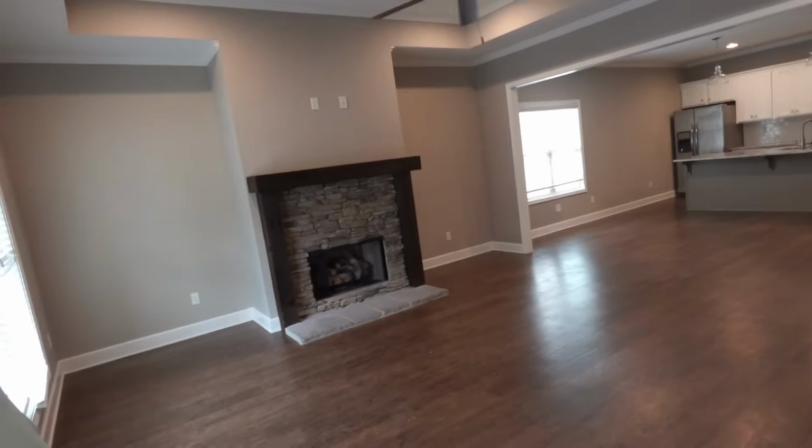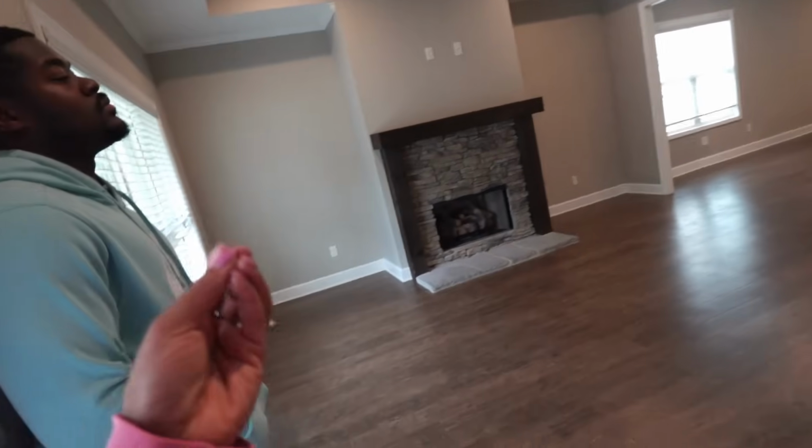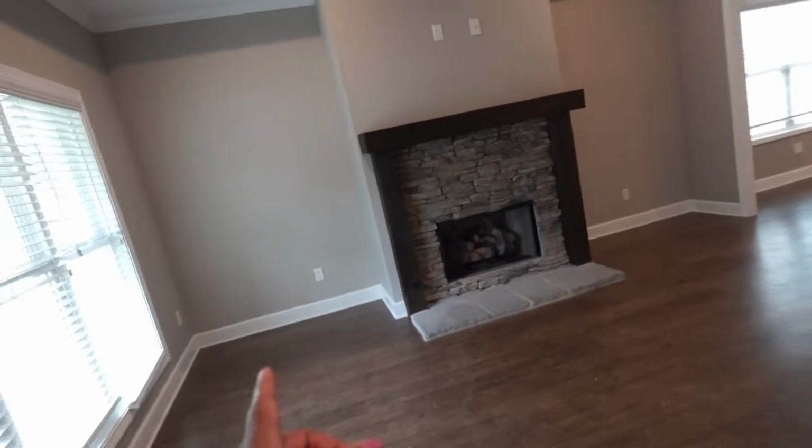So now we're at the house. It's kind of in the sticks, but let's just go in and look at it. All right, y'all, so this is house number 1. It is all hardwood floors, which is perfect because we have a JoJo. So you walk in, there's this fireplace right here. This is the living room.